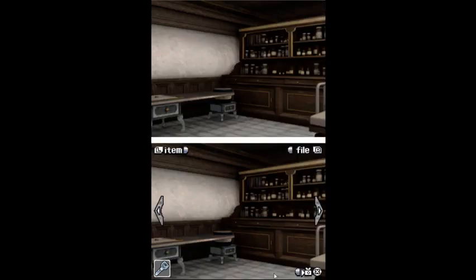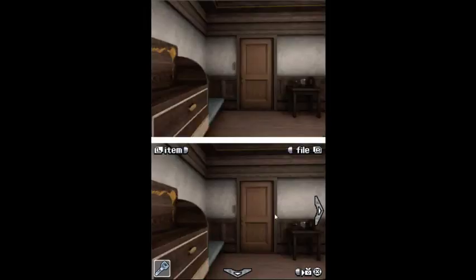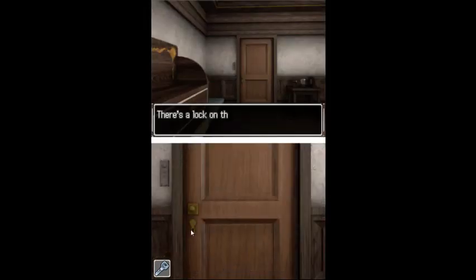Alright, okay, so we've still got this organ key, which is interesting. There's a lock on the door. The key I've got won't open it. Bollocks.